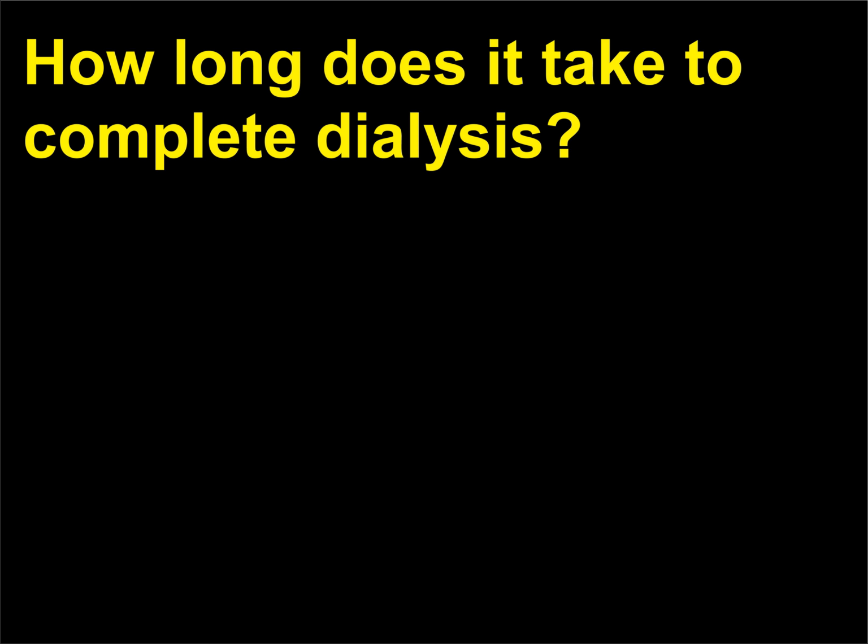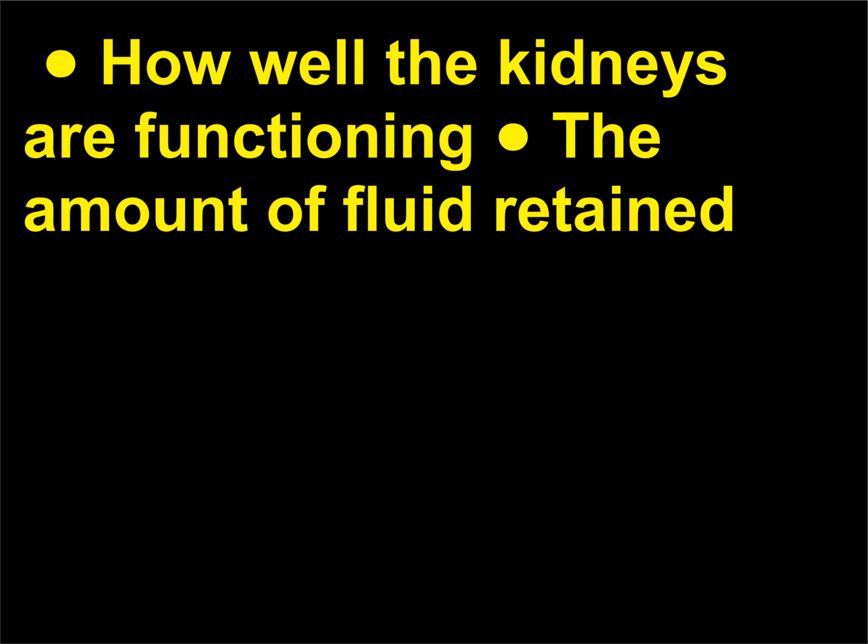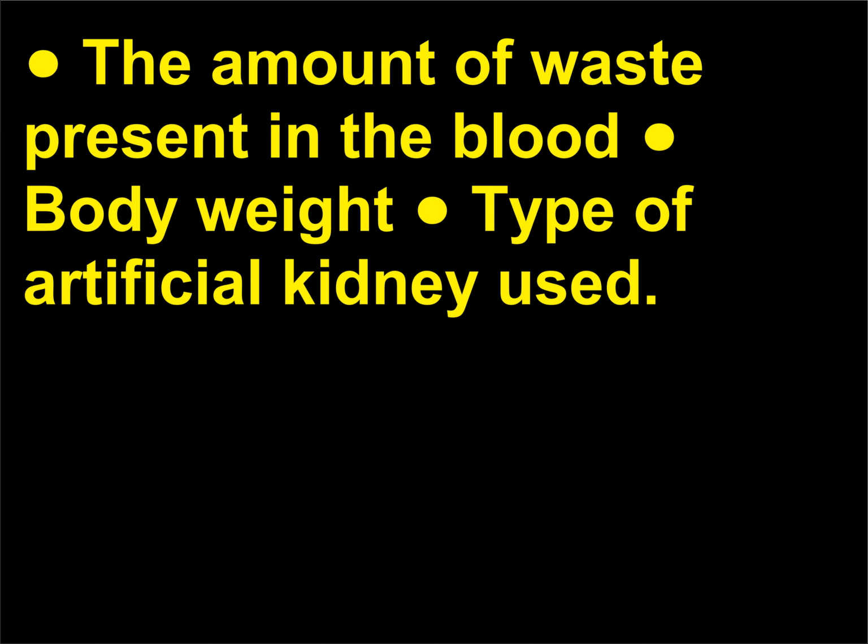How long does it take to complete dialysis? The procedure usually takes about 4 hours, but the exact time needed for dialysis is dependent on the following: how well the kidneys are functioning, the amount of fluid retained, the amount of waste present in the blood, body weight, and type of artificial kidney used.